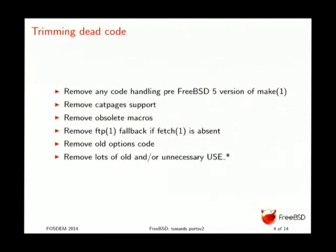We have changed the option framework. I will speak a bit more about it, but we have changed the option framework, so we have removed all the complex code to handle the old option framework. And we had a lot of old uses that are not necessary anymore, like uses to handle X3. X3 is gone for long, we have had Xorg for very long, so we have removed that.